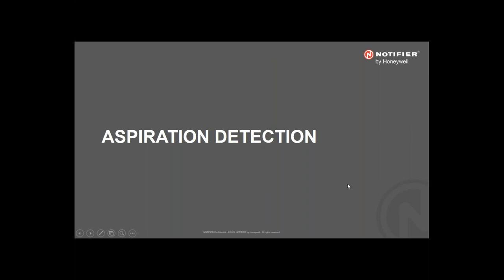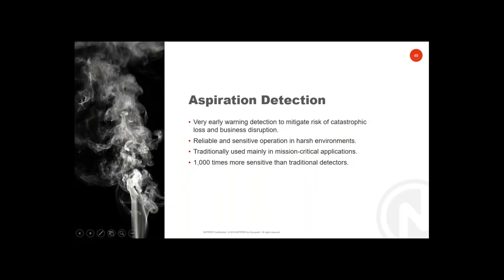So I'm going to talk a little bit about aspiration detection. Aspiration detection is an alternative method of detecting smoke in lieu of using the traditional spot type smoke detectors. Aspiration detectors can provide very early warning detection of smoke, which is why they're traditionally used mainly for mission critical applications, but they're also capable of reliable operation in very harsh environments where traditional smoke detectors could fail or cause costly false alarms.